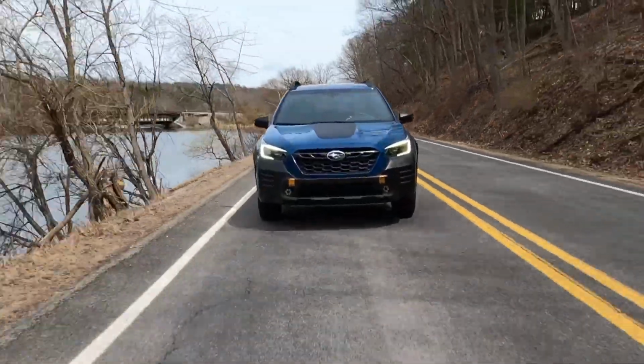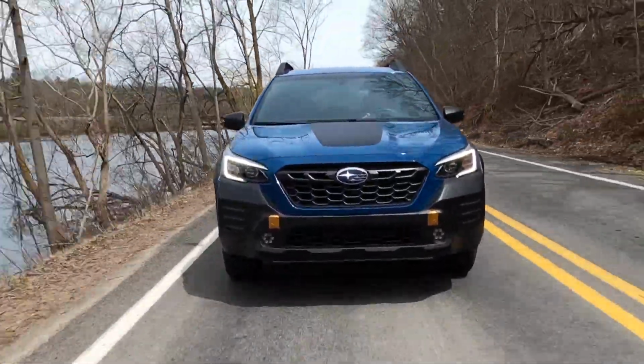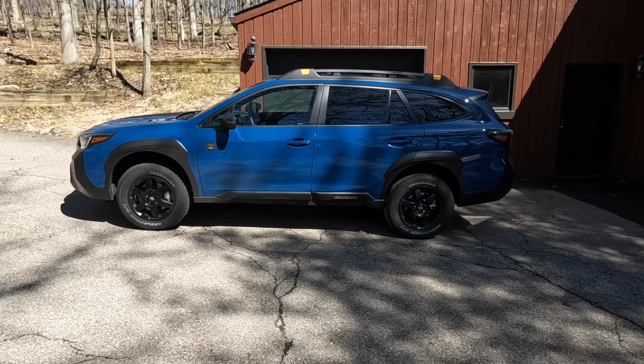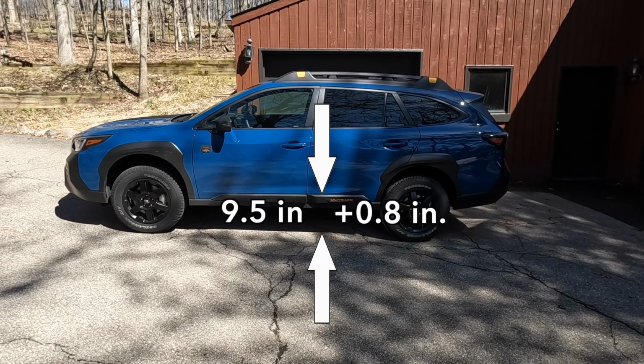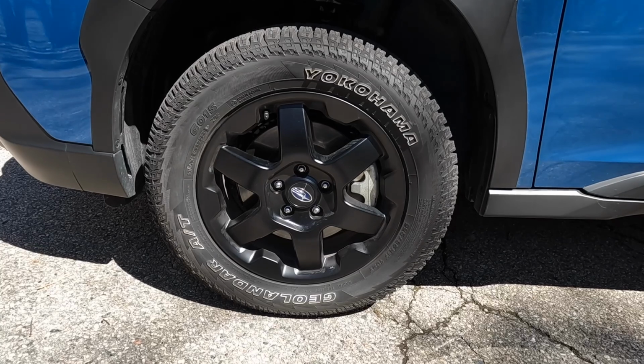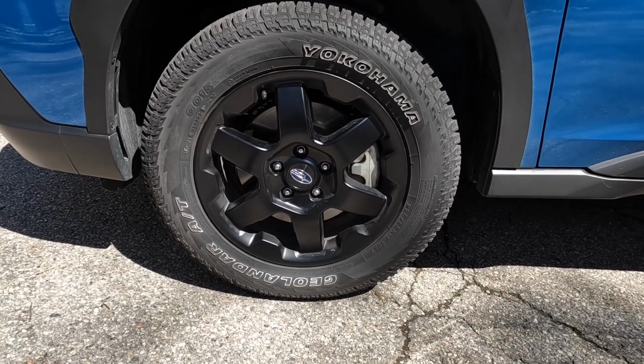First of all, this does get the more powerful of 2 engines offered, a turbocharged 2.4 liter engine. I'll talk about more of that in a second, but you also get more ground clearance, 0.8 of an inch more than the other Outbacks. With that ground clearance, you also get more suspension travel and a different suspension tune to go with it. You get 17-inch wheels with 65 series rubber, and that rubber is all-terrain Yokohama Geolandar tires.